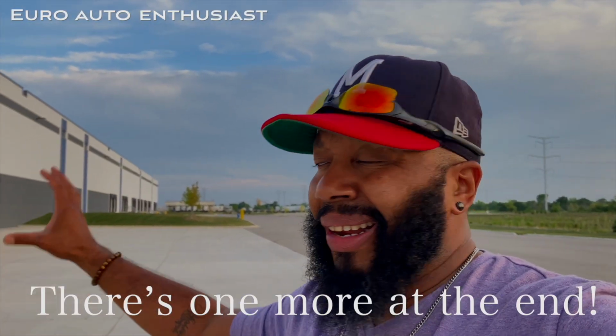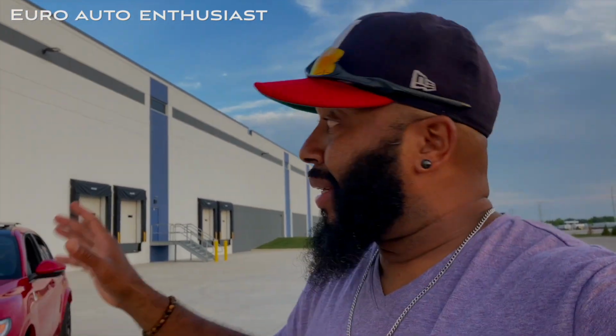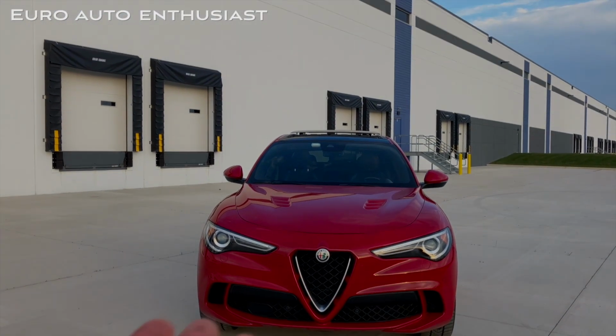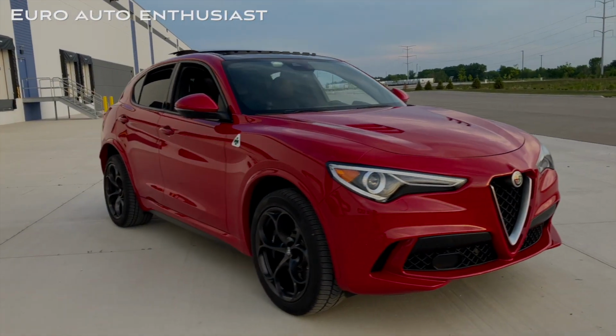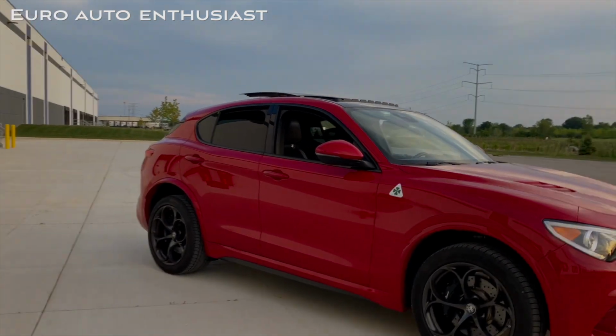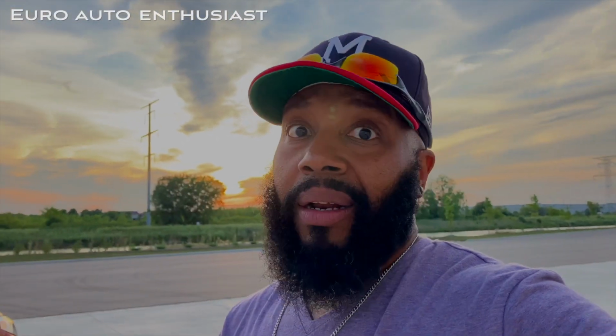I'll do the full list of things that I like and do not like about the Stelvio. You're gonna be surprised at what some of those likes are, and you're probably gonna be surprised at some of the dislikes too. So stay tuned for that, because that is going to be a gem for owning this car. But again, this is a beautiful, beautiful Italian car. I am thoroughly impressed with it. It is so stupid fast, and it is so crazy comfortable, and the handling is just nuts.